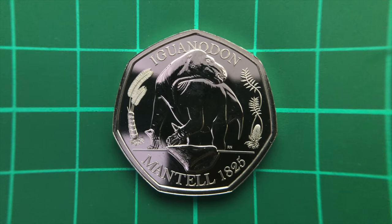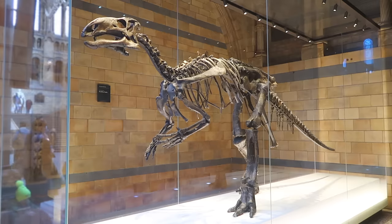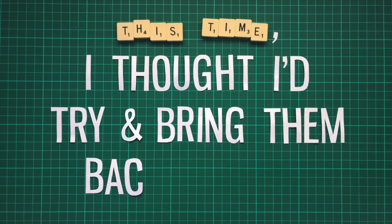Last week saw the release of the UK's new Iguanodon 50 pence coin, the second in the new Dinosauria trilogy. And whilst for the first coin I visited a load of old bones in the Natural History Museum, this time I thought I'd try and bring them back to life.